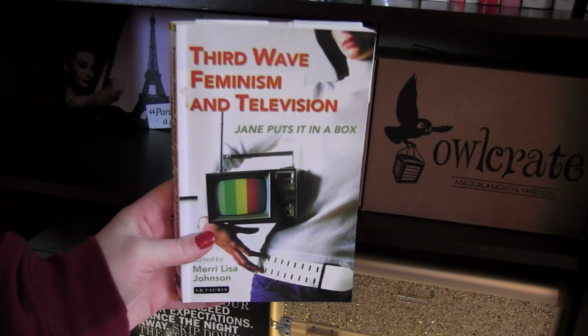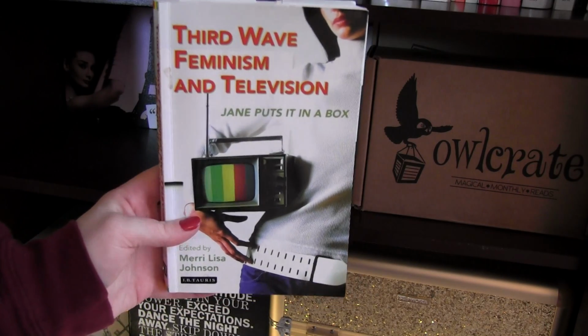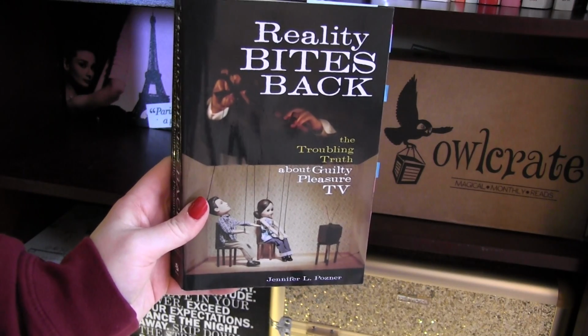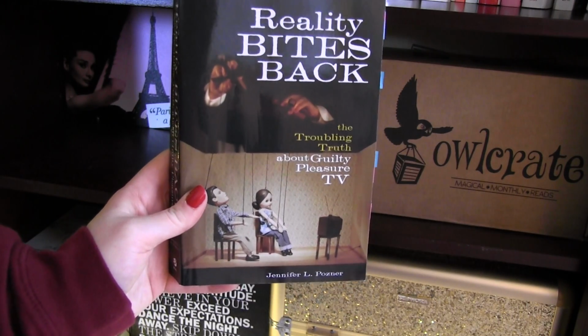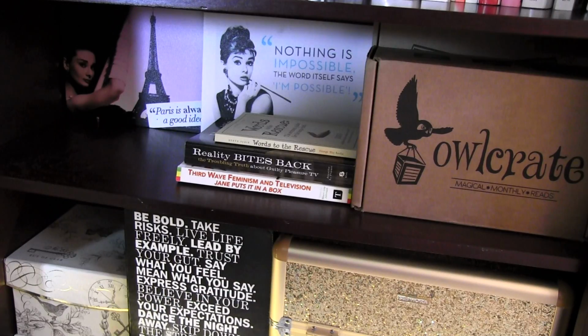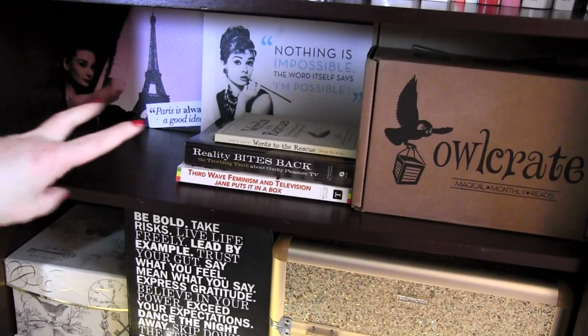We have Third Wave Feminism and Television: Jane Puts It in a Box, edited by Merri Lisa Johnson, Reality Bites Back: The Troubling Truth About Guilty Pleasure TV by Jennifer L. Pozner, and Words to the Rescue by Steve Feiffer. And I'm a big Audrey Hepburn fan, so you can see a couple of her prints in the back.